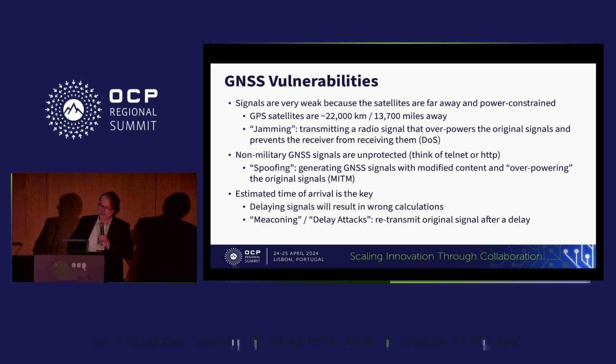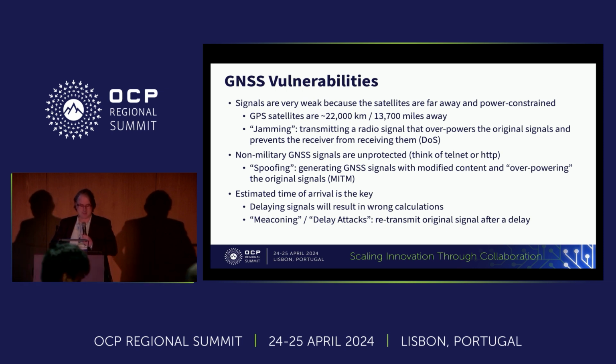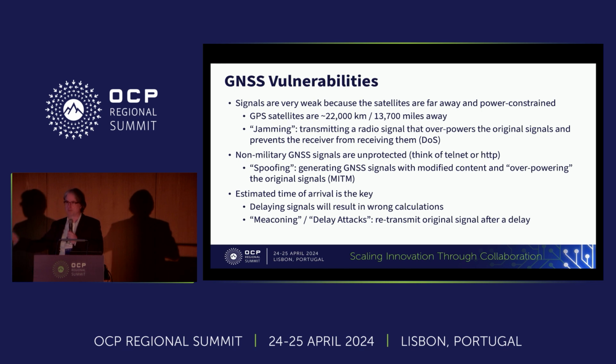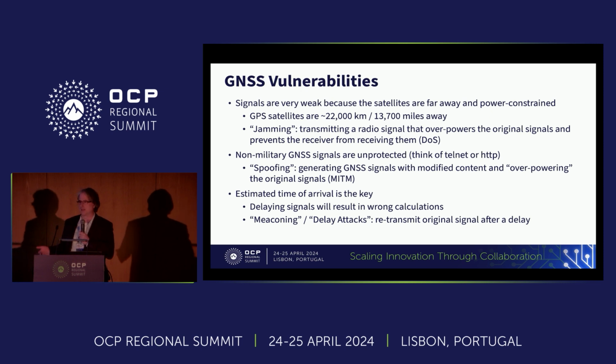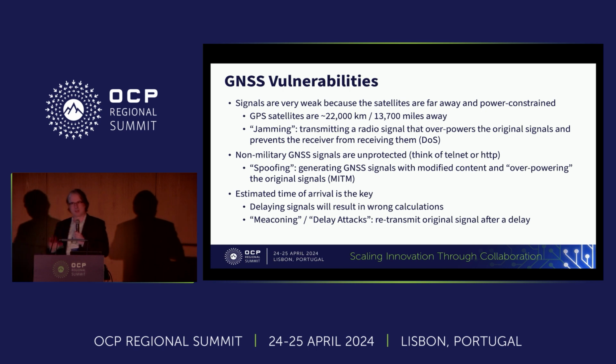The non-military GNSS signals, so those that are free to use and that you can use in your applications, are unprotected. So when we talk about network protocols, think of Telnet or HTTP. Everything is unencrypted, and there's no mechanism built in which allows to authenticate the signal in the receiver. So anybody could basically generate a signal that looks like a real GPS signal, and a receiver is typically not capable of telling the difference. There are some methods to do that, but in general, it is an unprotected, unencrypted signal that can be generated by anyone.